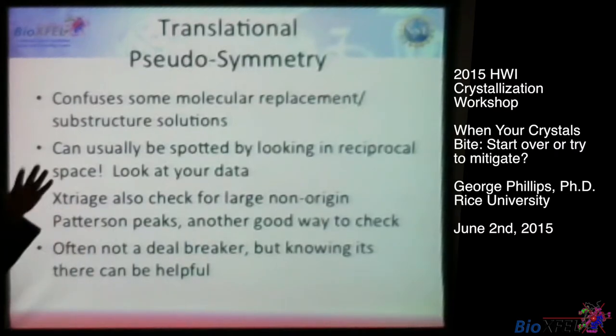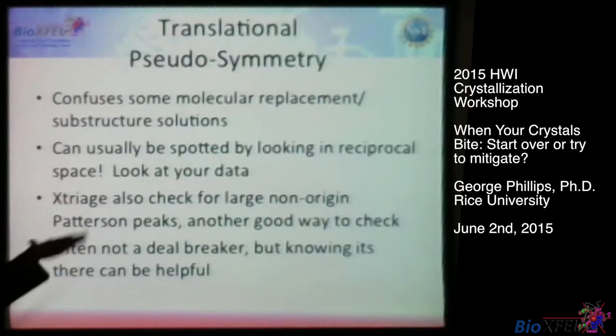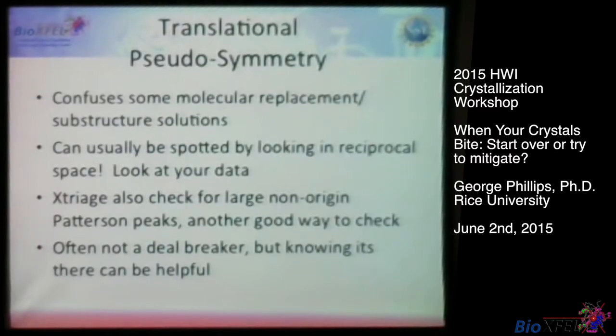And if you see fringes coming in and out of your pattern, that's evidence of some translational repeat in your crystals. And it may turn out that your data statistics look poorer than normal because half of your data are weak and the other half are strong. Well, that's not necessarily a bad thing. If you can figure out what the translational pseudosymmetry is in your system, you can save these crystals.